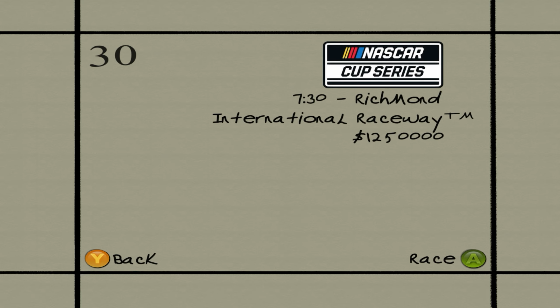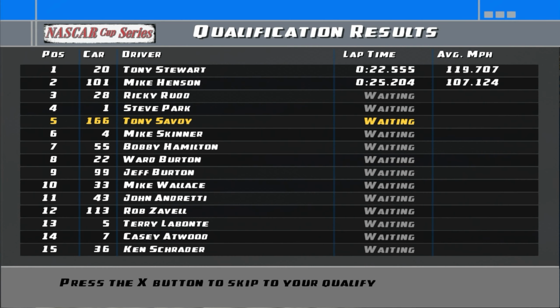Today we're going to be running Richmond International Raceway while we watch the Richmond Raceway race. So that'll be kind of fun. It's a 7:30 p.m. race. I'm actually going to do a little customizing to the paint job real quick, and we'll see you at qualifying. Yeah, we ran for a while.